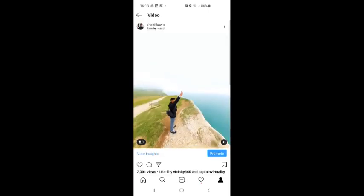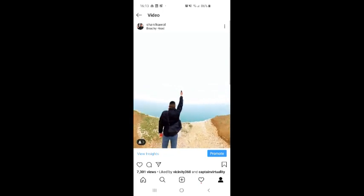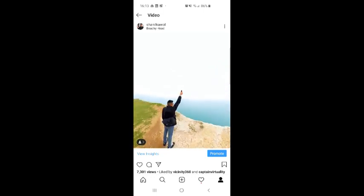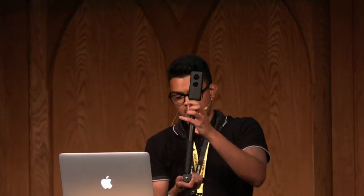And there's something called bullet time, where the camera spins above your head. So let me give you a demonstration of how that works. So I have the invisible selfie stick. I've mounted the camera onto it. This is called the bullet time handle. I mount the selfie stick onto this. And again, these are all very small pieces that you can carry around really easily.